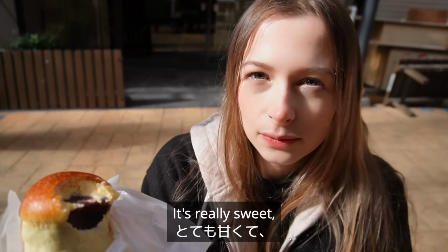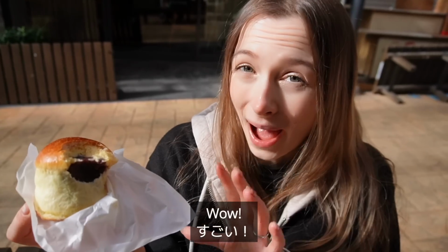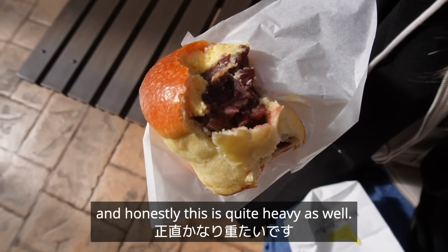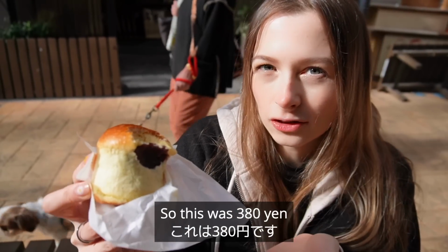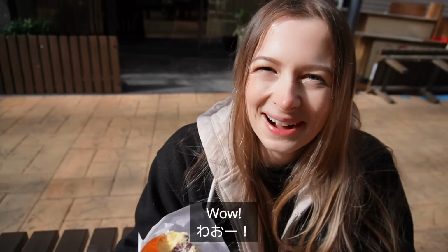It's really sweet. The bread is soft. The butter and the red beans go together absolutely perfectly. Wow! You can tell it's got quite a lot of filling inside. So it's really thick, and honestly, this is quite heavy as well. So this was 380 yen, and it's definitely worth the price. You get so much filling in there. Wow!